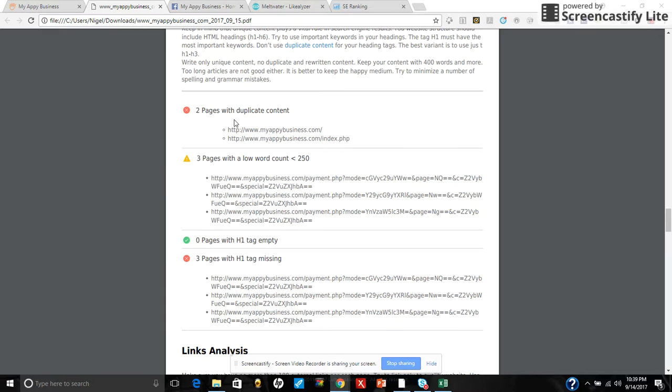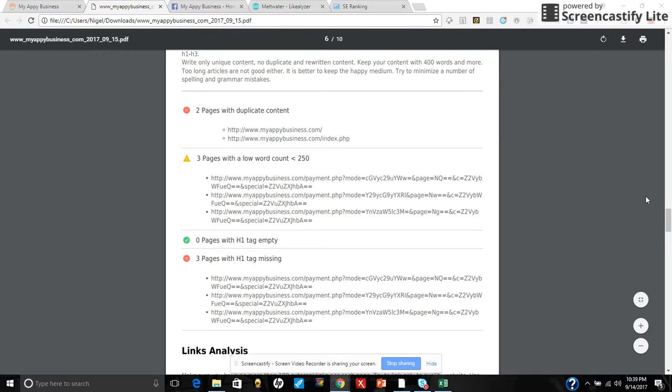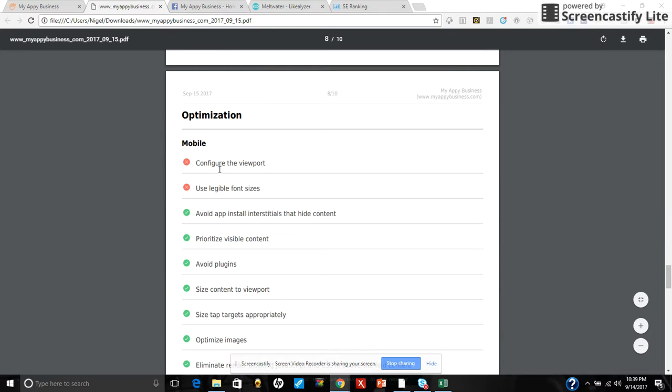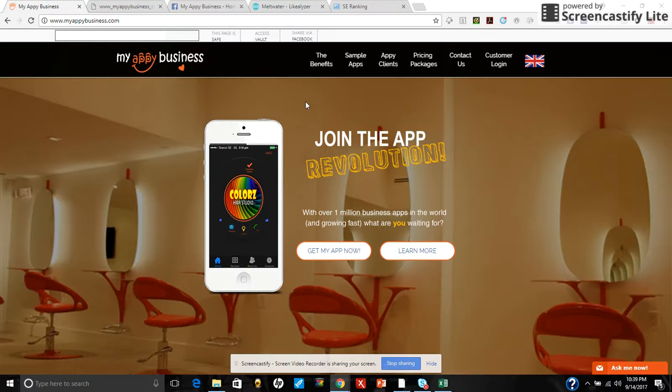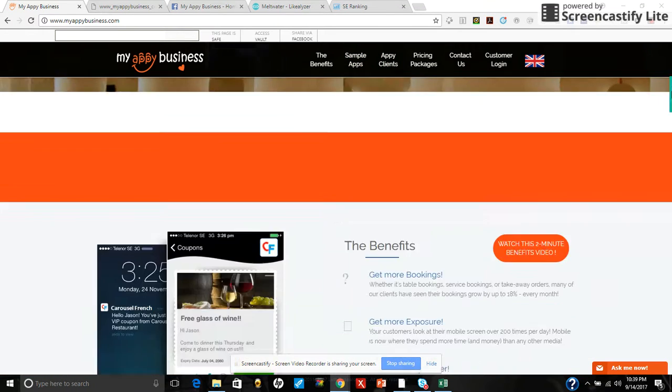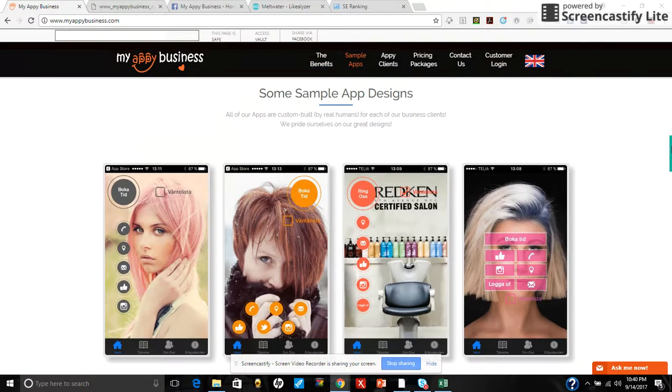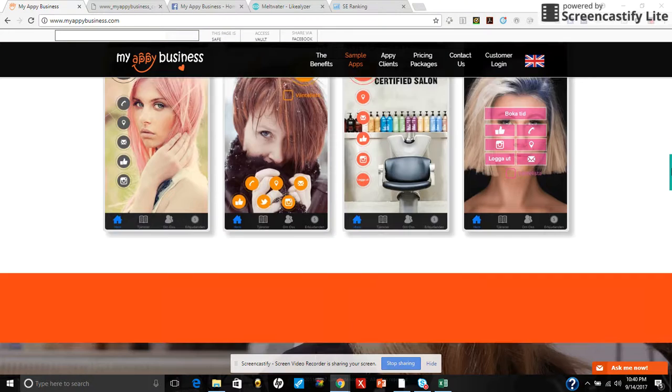Another thing is some of the content is duplicated twice. So we need to get rid of these and fix it. For mobile, you've got to configure your viewport and use a legible font size. So when we go here, you see there are different font sizes. Let's go all the way down. We need to make these font sizes better, so your score doesn't go down on Google.